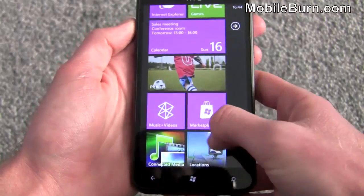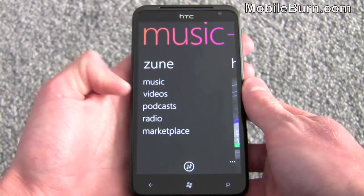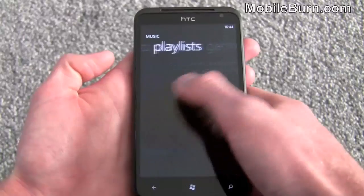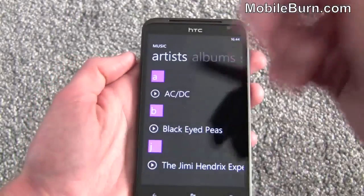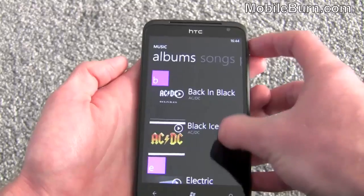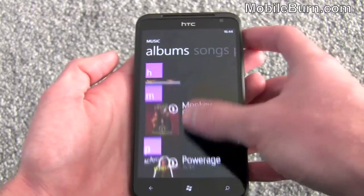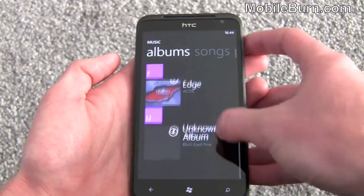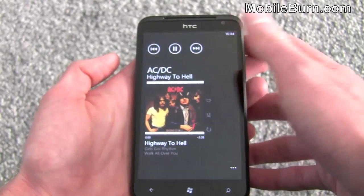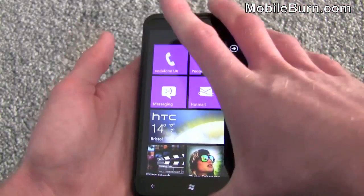Going back further again, we've got music and videos. It's basically quite a basic music player again. You can see we can search by artist, albums, songs, genres or playlists. It's quite a nice way to view music though, just being able to swipe through. And for example, we can see all the album art here, which is quite nice. So if we just swipe down, you can see we've got all the cover art for the different albums. And then from there we can literally just hit one to go in and play. That quick. And we can go back to the main screen and carry on with what we were doing.